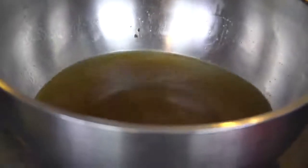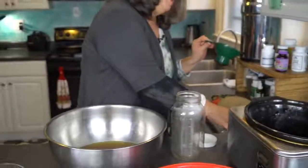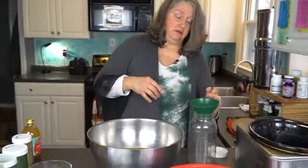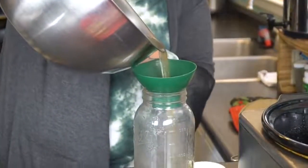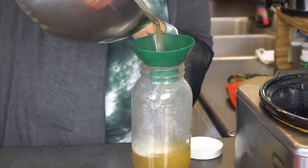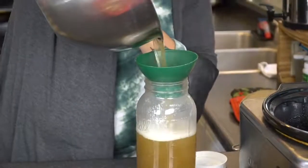Now I often make soup out of this. So it's going to go in my mason jar or back into a soup pot, you know. So we're going to pour it right in here, carefully of course. And there will be a fat layer at the top. You can use that fat layer to cook with. Or you can just leave it in here.